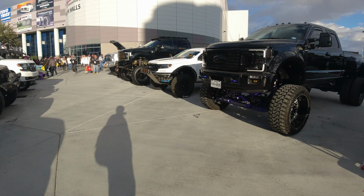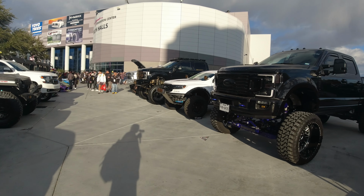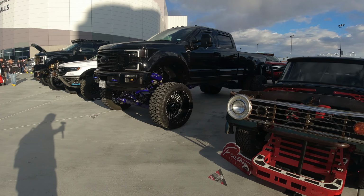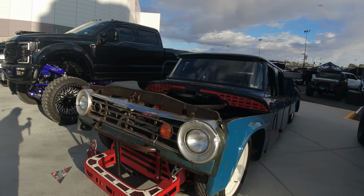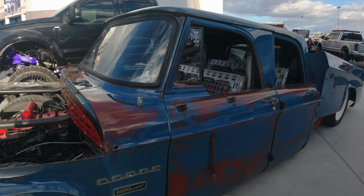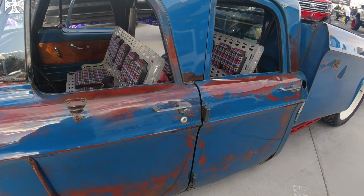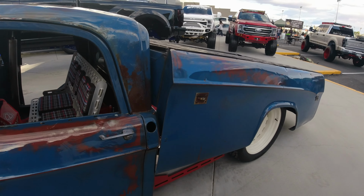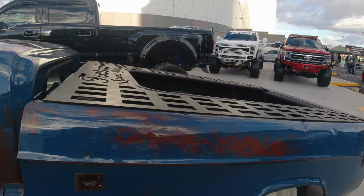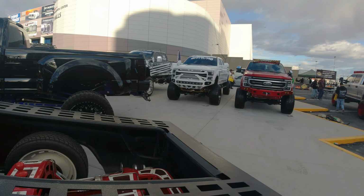Then as you first walk in, you're going to find plenty of, I'll call them bro trucks, big trucks, future trucks. Interesting setup here, kind of like lawn chair-ish seats in it. But the trucks only get bigger and broier, if you will, from here.